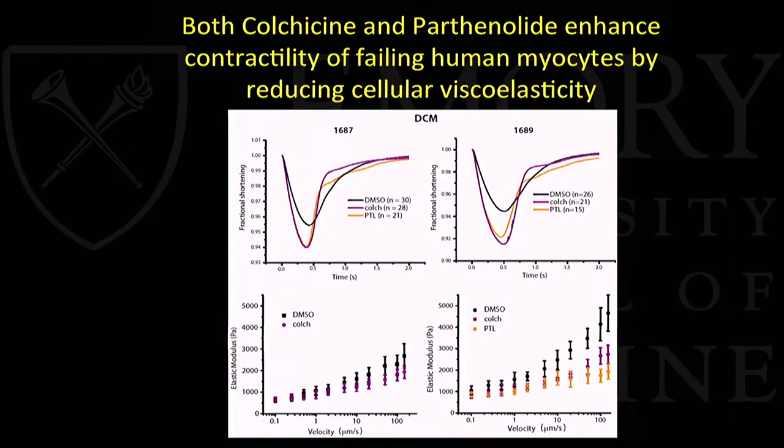And most recently, this is data from last week. These are 2 heart transplants we did last week. That same approach where he has the ability to assess viscous effects. This is quite a lot of cells, okay? So this is control vehicle-treated cells, N equals 30, and colchicine and parthenolide in 2 different dilated cardiomyopathy cases from last week. So we see that this is the baseline, the DMSO vehicle-treated.